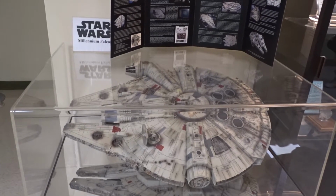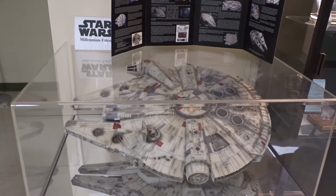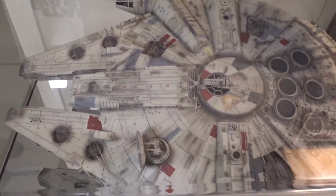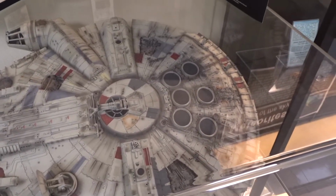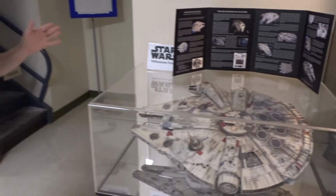What do we have here, Dr. Joseph? Well, this is an exact replica of the Millennium Falcon. It's a studio scale replica. It's the same scale used in the famous asteroid scene in The Empire Strikes Back. And it's just a beautiful model.